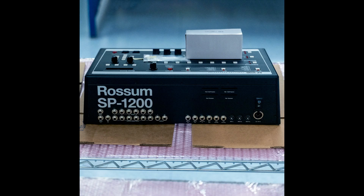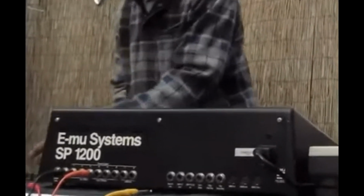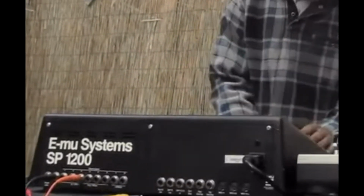So when the Rossum SP1200 came out, it was $4,000, which is a lot of money, but it's still half of the price that the original was going for online. Folks were borrowing money against their homes to purchase an SP1200. And trust me, all those legendary hip-hop producers that wanted the SP1200 back were happy to grab an updated version at that price. The SP1200 was responsible for so many hip-hop records and really helped solidify the boom bap sound.